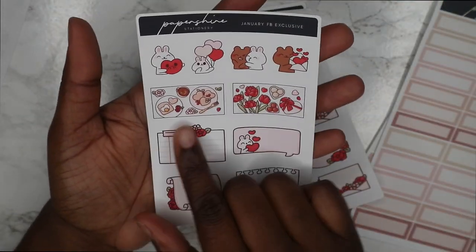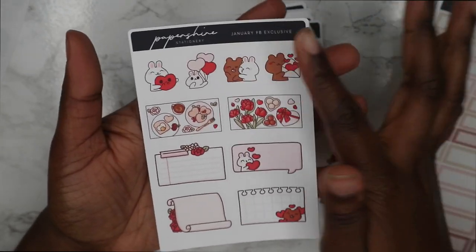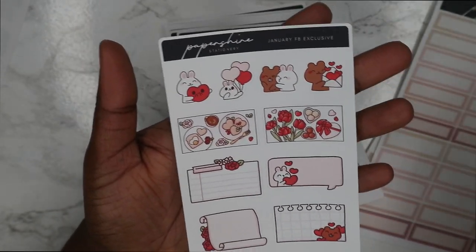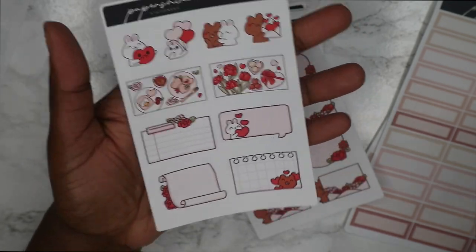So that's her freebie. Then I got the January Facebook exclusive freebie, which is Valentine's Day themed. I love these flat lays. Use this for like a Valentine's Day breakfast, things like that, which is really, really cute. And I love the bunny and the bunny love characters. I don't know, I just really have a thing for them.